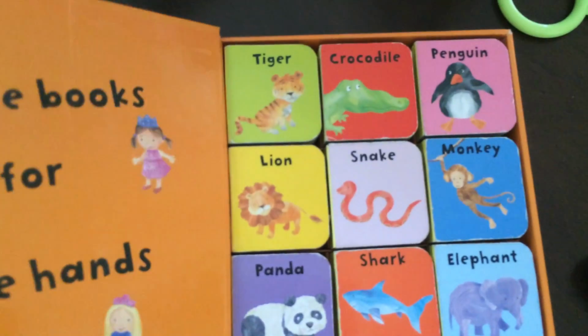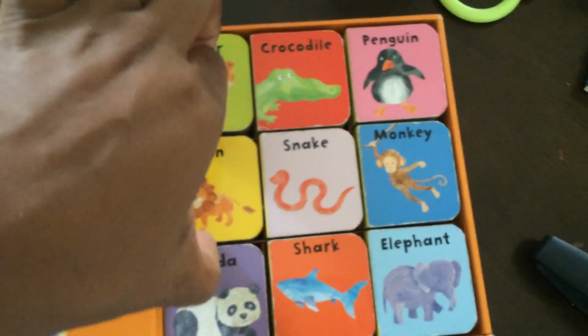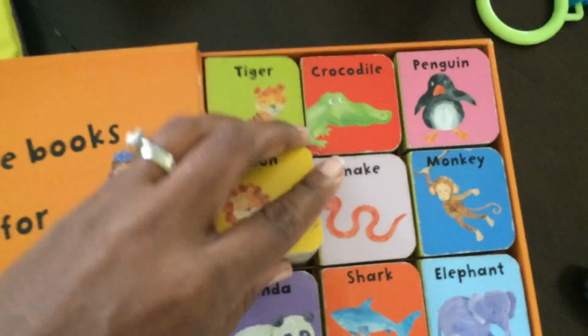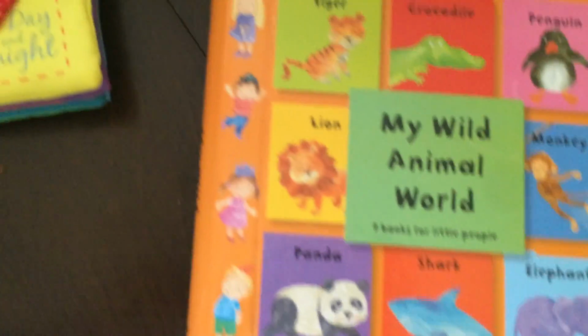My kids have loved these. My daughter loved them when she was, I think we got these right before she turned 2. My son, I've watched him really fall in love with them from about 12 months on, where he just really got into just sitting and looking through them, and now he's moved into dumping them out and putting them back in. So kind of an activity and a book in one.